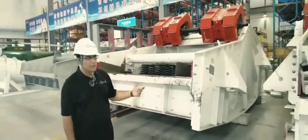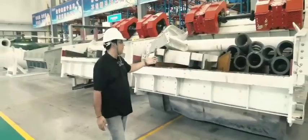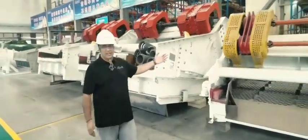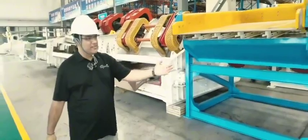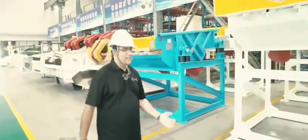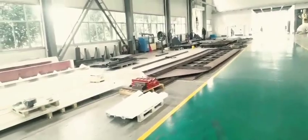The only thing we import or change is the motor. As you can see, these screens are coming in for repairing. This is again the high frequency screens, and these are some vibrating feeders. As you can see, it's currently under manufacturing, and here we have a lot of raw material which is being fabricated.